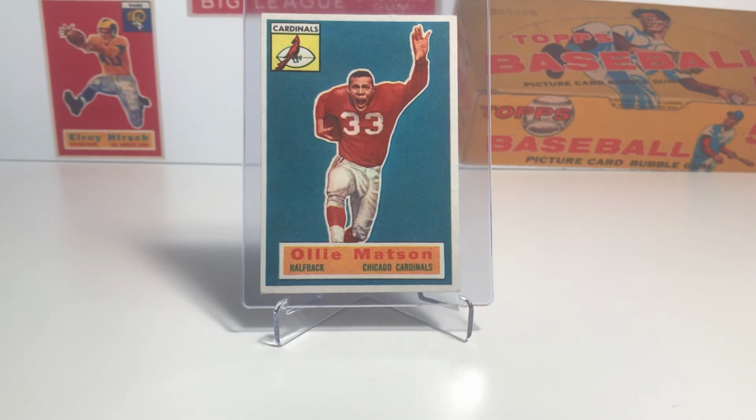Now, while he played, unfortunately, and this was a sad thing for him, those Cardinals teams were not very good. And even when he got traded and later played for the Rams, they were not very good. And unfortunately, he only played on 2 teams that finished above .500. He was traded to the Rams in 1959. When he was traded to the Rams, he was traded for 9 players, which is crazy. I mean, 9 players for 1 player.